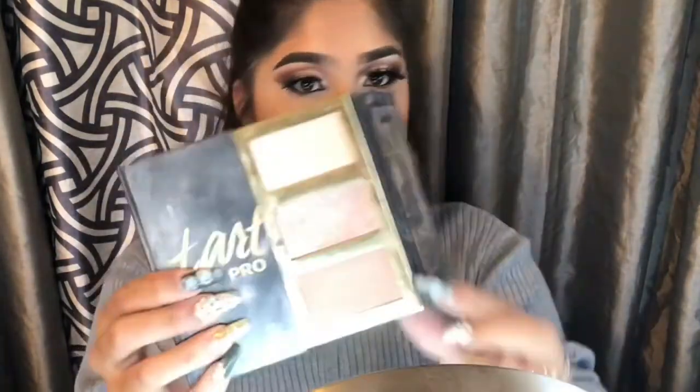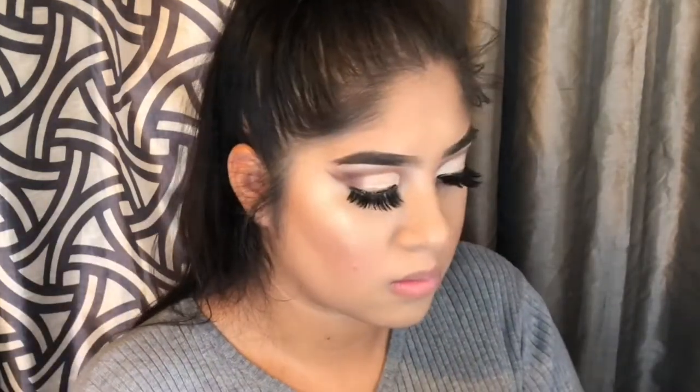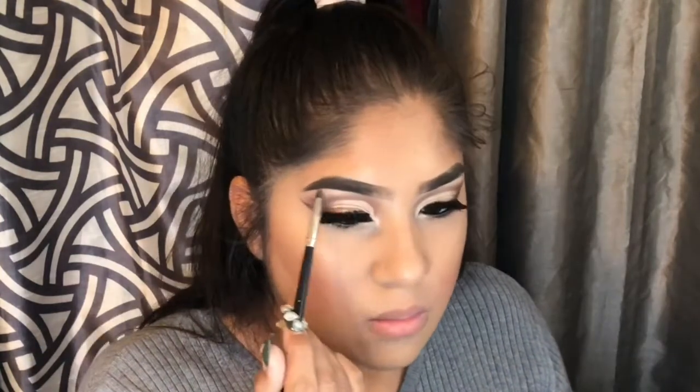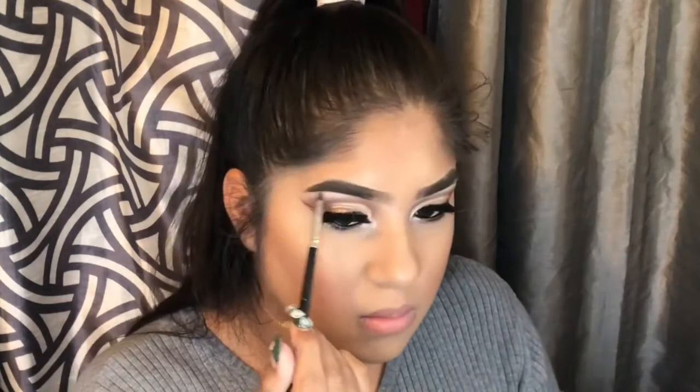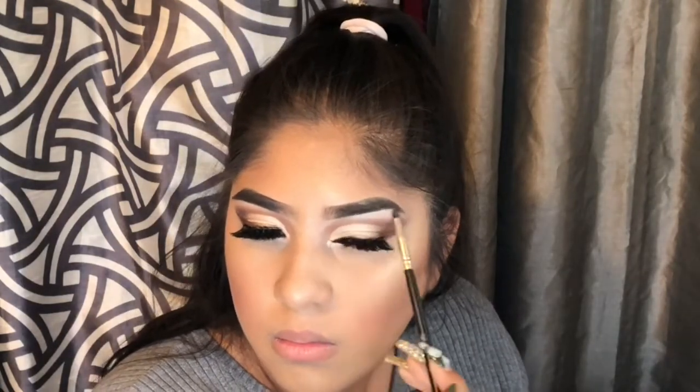For highlighting my inner corners, I'm going to be using the Tartelette Pro Glow in the shade Stunner, and adding this to my inner corners because, you know, I like to brighten up my eyes a little bit. Then I'm going to go in with the Smashbox Photo Finish Primer Water, and just going to be setting my face because I'm pretty much done with my face.